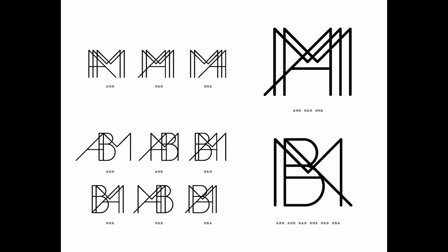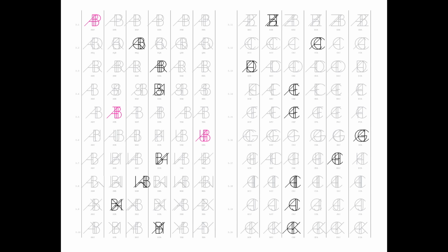We figured out that the number of monograms would actually be very large. 26 cubed is 17,576 combinations. 26 squared is 676, adds up to over 18,000 combinations. To make things a little bit simpler, we settled on the solution that there would only be one mark for any given number of 3-letter combinations. So if there's two duplicate letters and one unique one, you have 3 combinations for 6. There's 6 combinations for any combination of 3 unique letters.